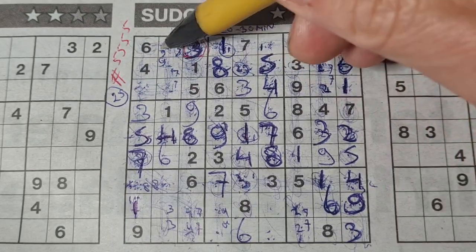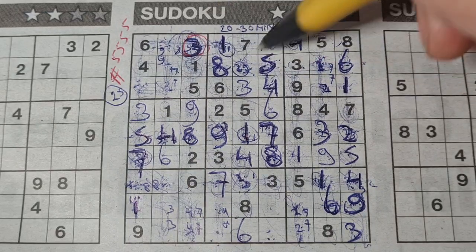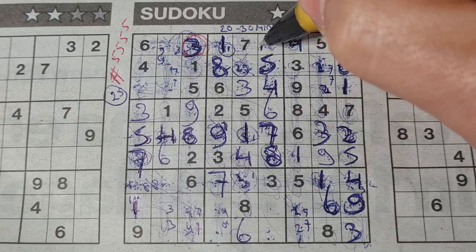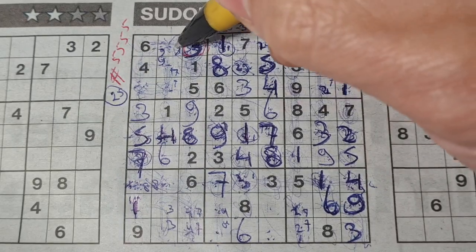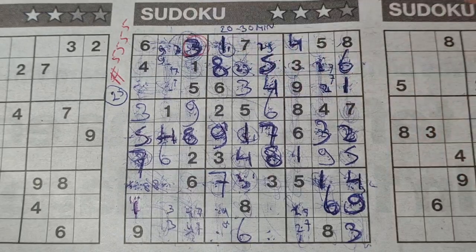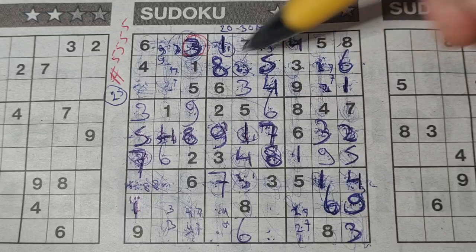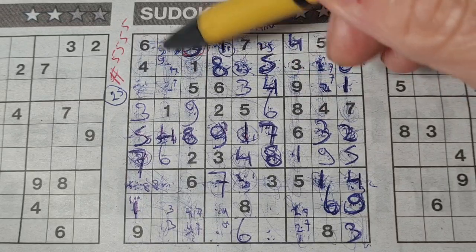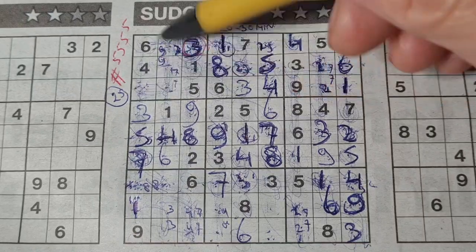So 2 numbers left, the 2 and a 9. Well, cannot fill this. And also 2 and a 9. Also 2 and a 9. Okay. Here, 297. Need to wait. 297, 8 is missing here.